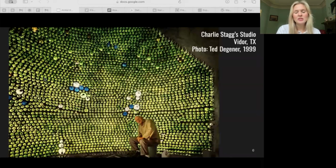And this is Charlie Stagg's studio compound that he built on the site of his family's former hog farm in Vidor, Texas, using bottles and other cast-off materials and the inspiration of Buckminster Fuller's geodesic domes. And this site also, I believe, still exists, but is closed to the public.